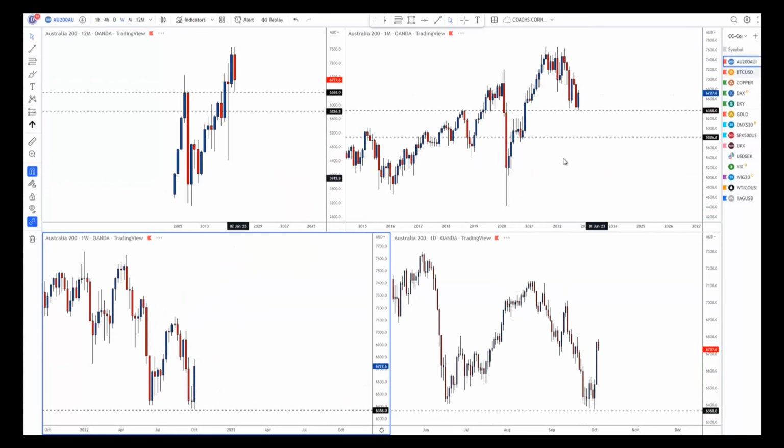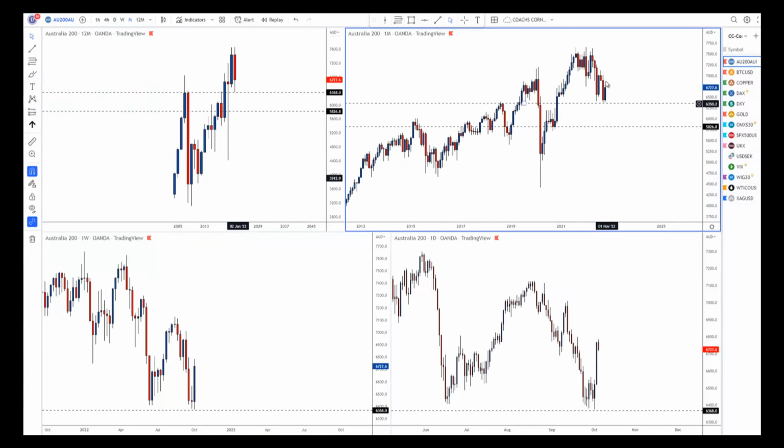If we start with the Aussie, we reacted perfectly from this level that I pointed out, and like I said, we are not heading up.